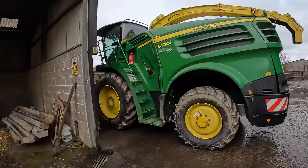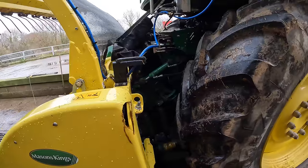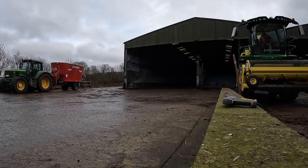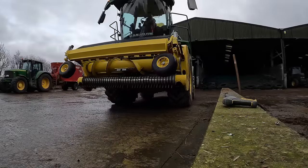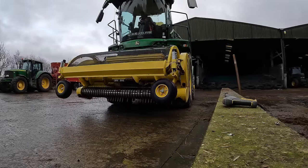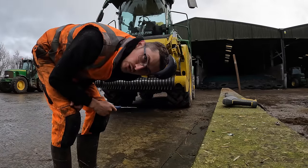Anyway, I want to take the head off of this thing next, so I've got to try and remember how to do that. It involves getting in there, doing stuff. I've just remembered why we keep the screwdriver in the machine.